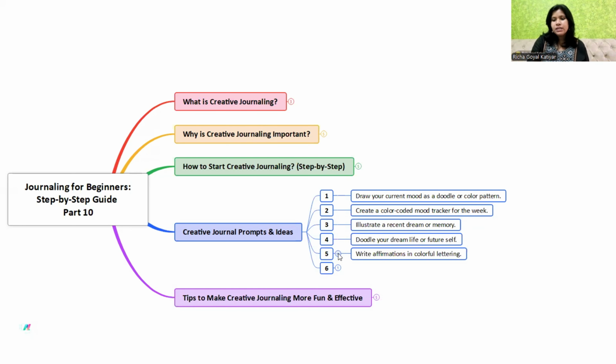Number fifth, write affirmations in colors. If you are writing affirmations in colorful modes, it will help you set a signal in your brain, because you are breaking the pattern. If you are writing with a blue pen and then you write the affirmation using red color and bold letters, your brain thinks, okay, this is how she is writing, and there is a shift, a change in pattern.